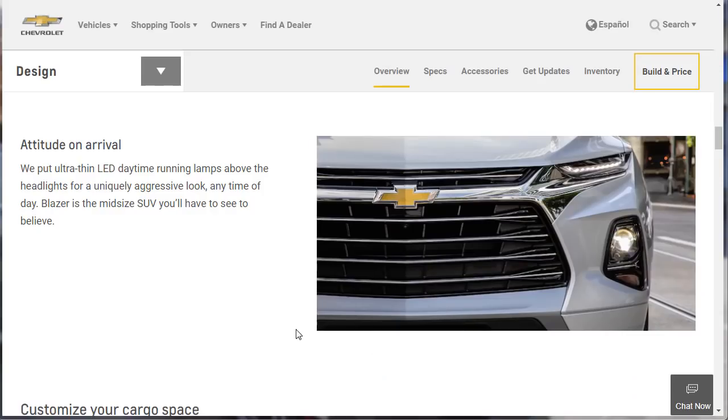Here they're talking about attitude on arrival. We put ultra-thin LED daytime running lamps above the headlights for a uniquely aggressive look any time of the day. Blazer is the midsize SUV you'll have to see to believe. So here's that daytime running light. They didn't say whether it was standard equipment or optional, but they made it seem like it's standard equipment. So we're going to assume that it's standard equipment until we maybe see otherwise.